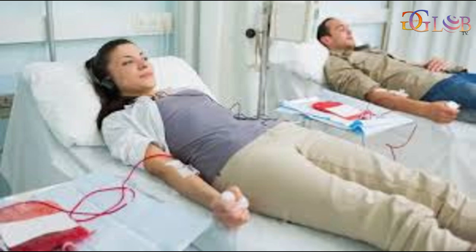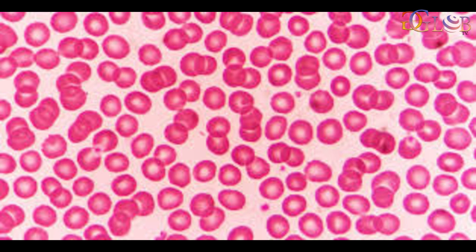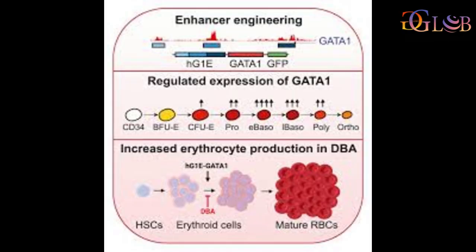A team led by researchers at Harvard Medical School has now cleared that obstacle by developing a universal gene therapy for DBA, one designed to correct the bone marrow defect no matter the patient's specific mutation. The experimental therapy is ready to test in clinical trials, the team reports November 11 in Cell Stem Cell.